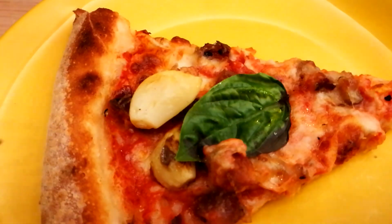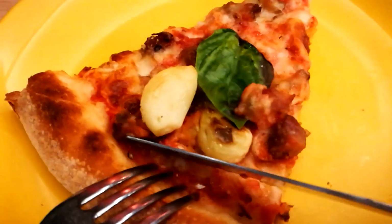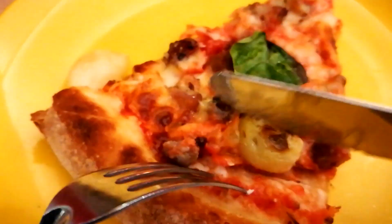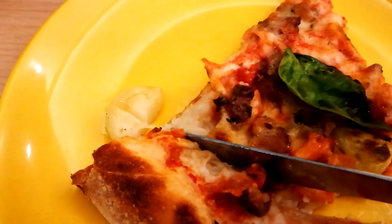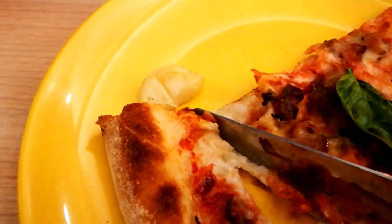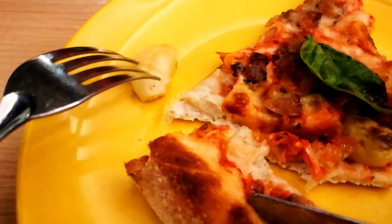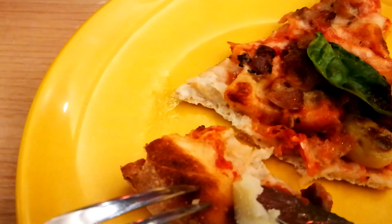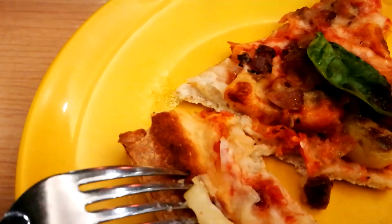Okay guys, for our first formal bite, we're having porchetta pizza. We cut a piece of the crust. Oh, before that, look at the bottom. Nice and charred. You know that it's cooked in a brick oven and it has a nice texture to it. I think this is going to be somewhat as good as Albert's. We will see. So smear that roasted garlic in there. Oh yeah.